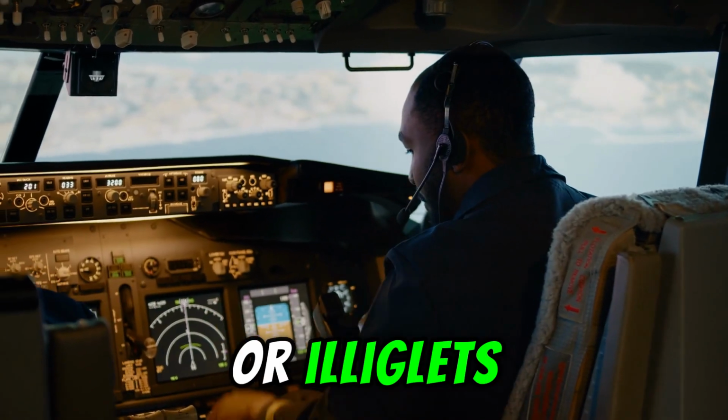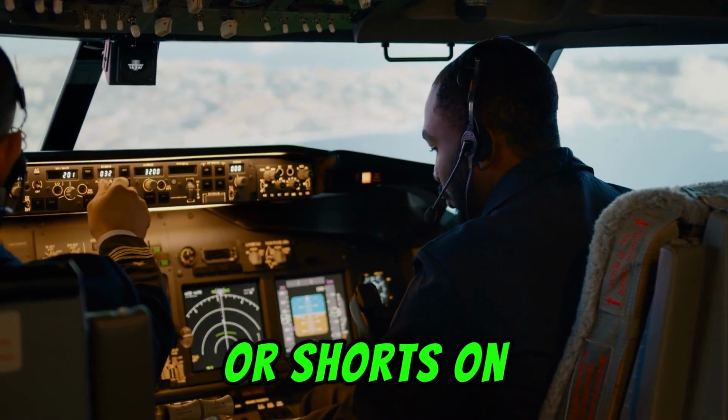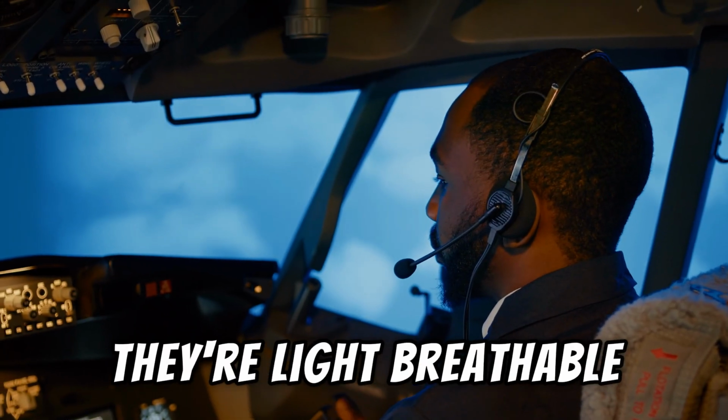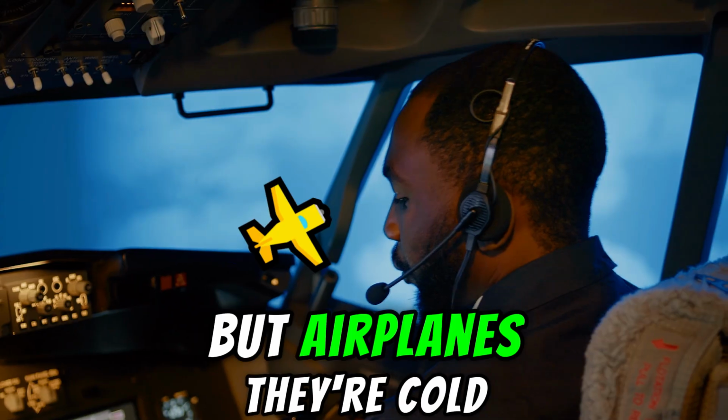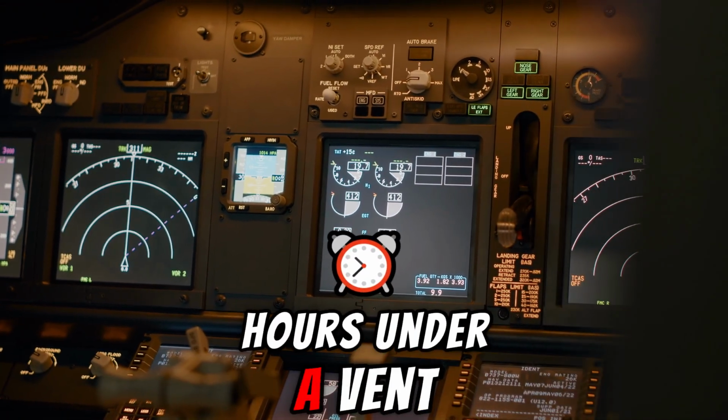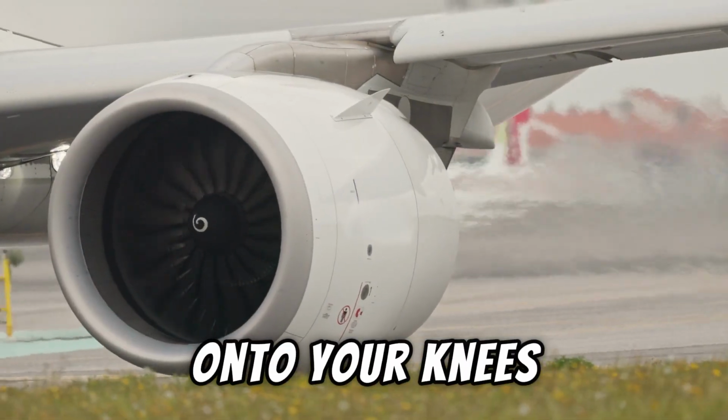Pants versus shorts debate. There's a clear winner. Let's settle this. Pants or shorts on a flight? At first glance, shorts seem like a no-brainer. They're light, breathable, and keep you cool. But airplanes are cold, and I mean unexpectedly cold. If you've ever spent hours under a vent blasting icy air onto your knees, you know the deal.